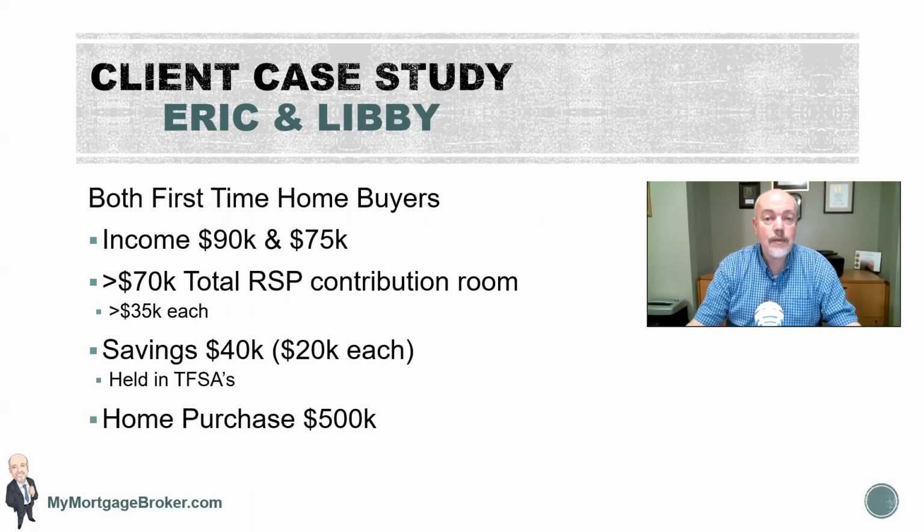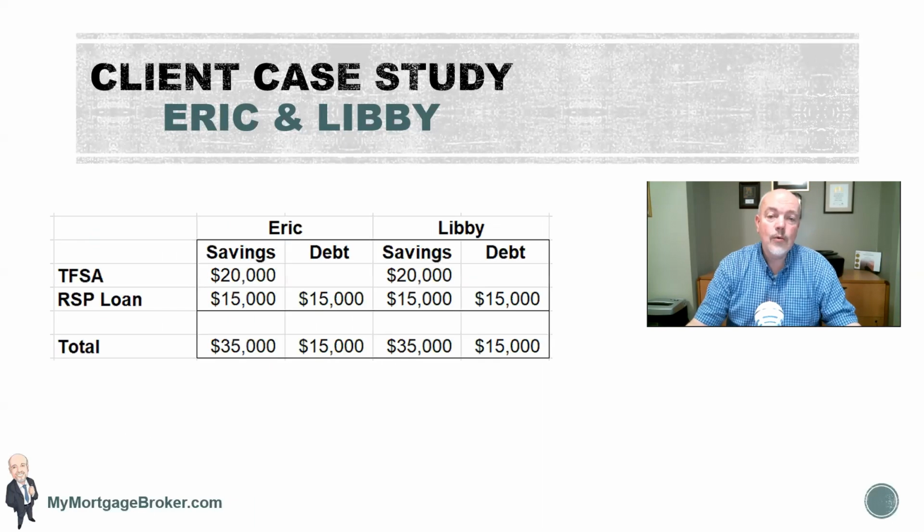And so when they met with me, I told them a little bit about this strategy and how they could take advantage of it. So what they did, and this is getting complicated, so I want to make sure that we're clear with these. So I've kind of put them in a little bit of a spreadsheet, so you can understand and see how it goes.